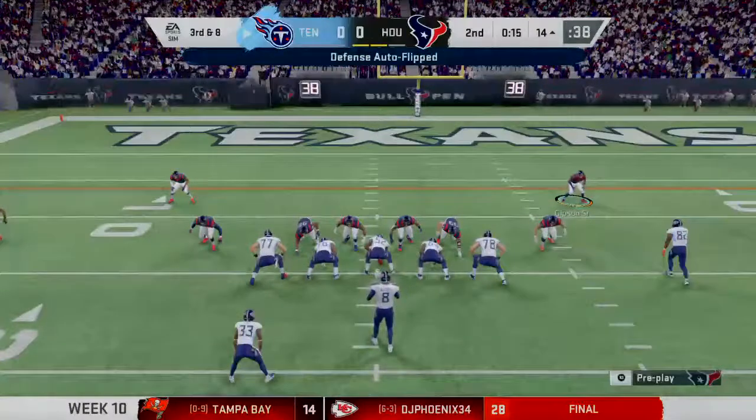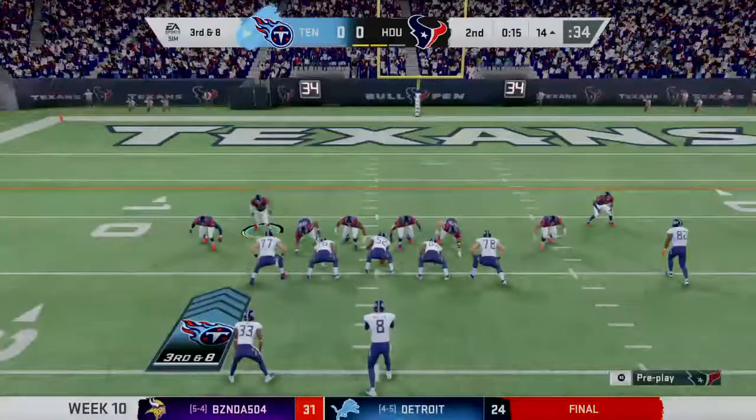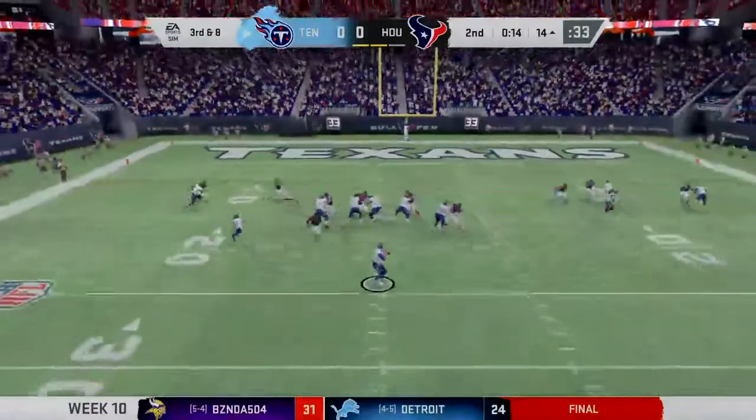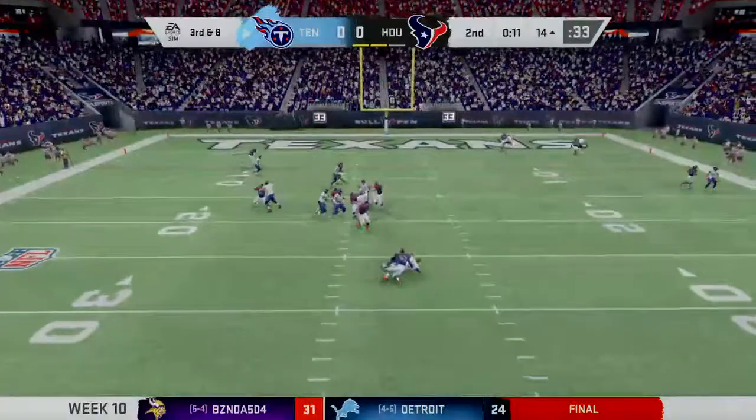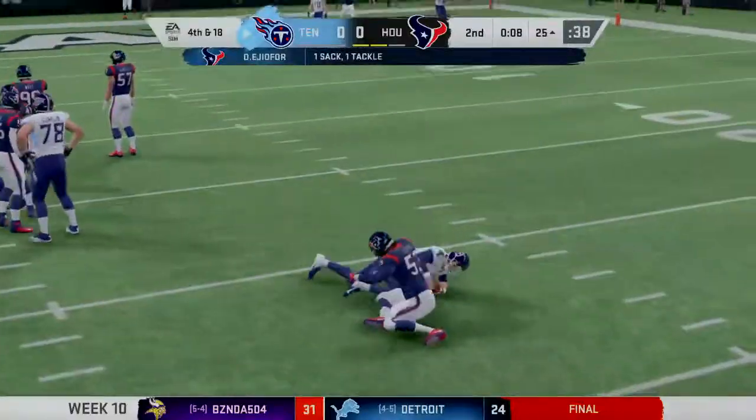The Titans on 3rd down. They've only converted once in 4 tries. This is 3rd and 8. To the air again. Mariota. Nowhere to escape, and he goes down.